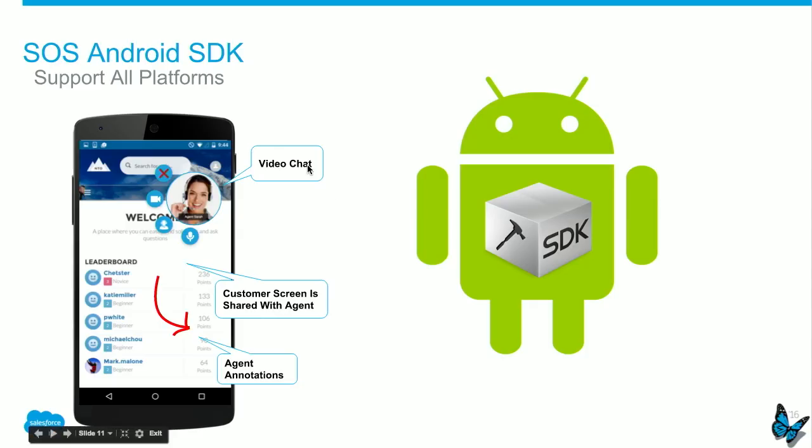Right, so sometimes cases or knowledge-based articles or live agent chat, that's not immediate enough, that's not fast enough. Your end users want to talk to an agent face-to-face. And what we've done here is we've actually enabled video chat within Android applications. So this has been available for iOS, now it's available for Android. So not only is this video chat, but it allows a customer to share their screen with an agent, and also the agent can actually write on the screen, draw on the screen to show the customer what they should be doing, what they should be touching on the screen.